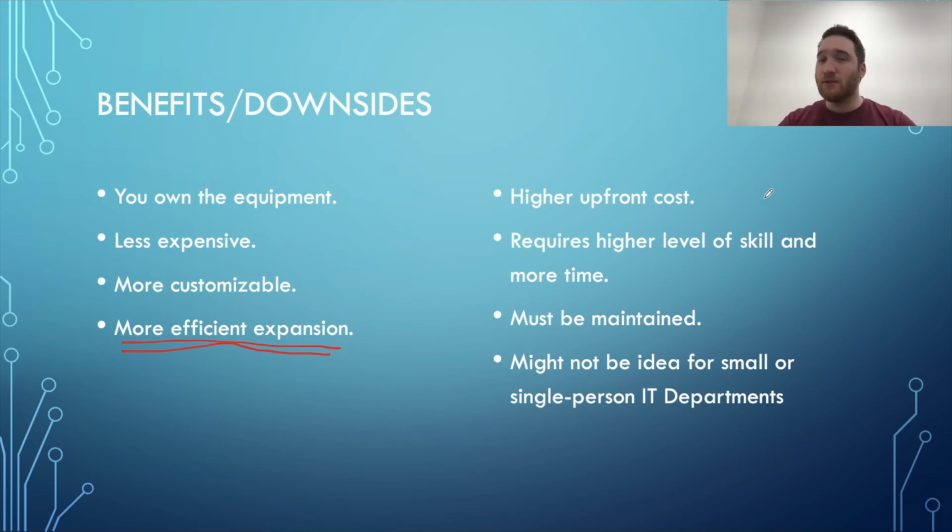Downsides: higher upfront cost, you do have to eat that. Might make a difference, might not. Requires a higher level of skill and more time. Now, I'm not saying you need a master's degree in PBX. But if you're a small company, you might have a limited IT department, and you might not have someone who already has the skill to configure and manage a PBX system, or someone who has the time to learn all that. You might need your phone service up and running real quick.